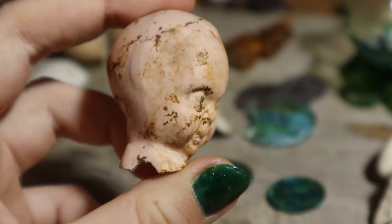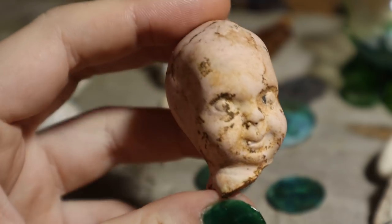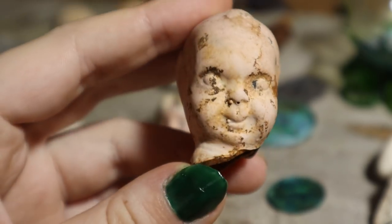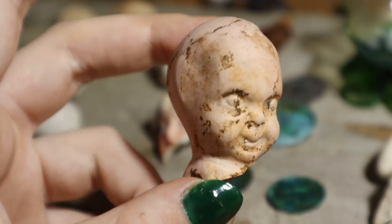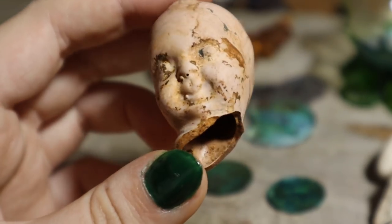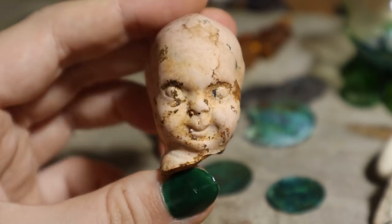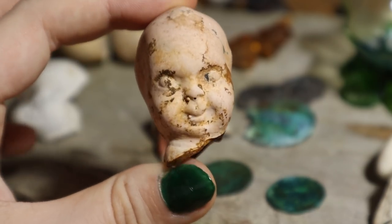Talking of Kewpie and googly eye dolls, I found the head of one. Scraped it out of a hole. So hopefully he can become a dump doll one day. He's a bit fire damaged and he's not got much paint left on his face, but still adorable.